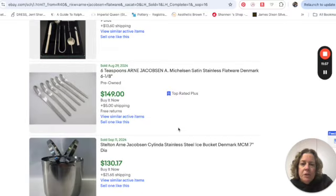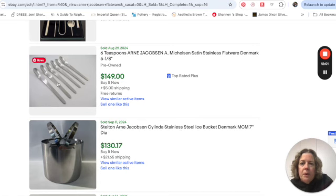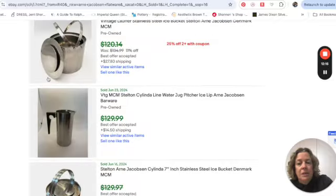I love eBay's search results giving us other things besides flatware. But just looking for that modernist style, training your eye as you're looking through the bins of flatware to look for those unusual shaped pieces of flatware, a lot of times they turn into something special.